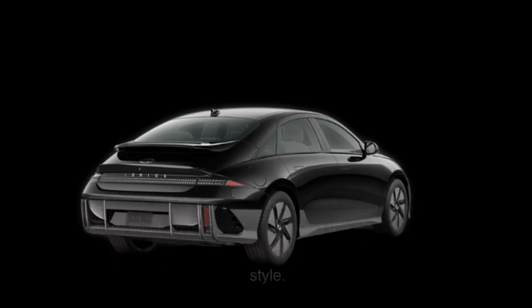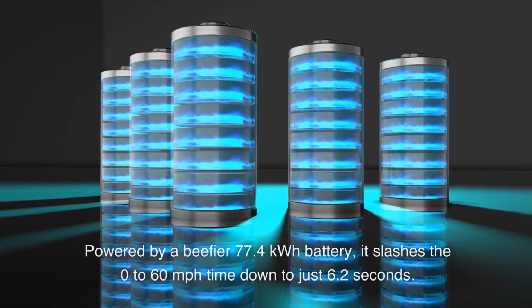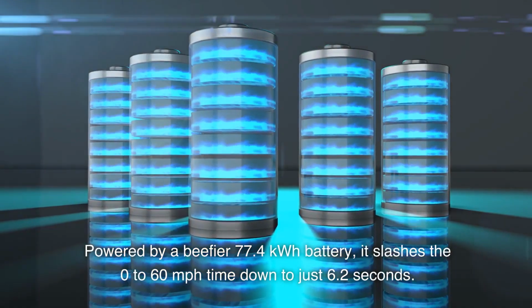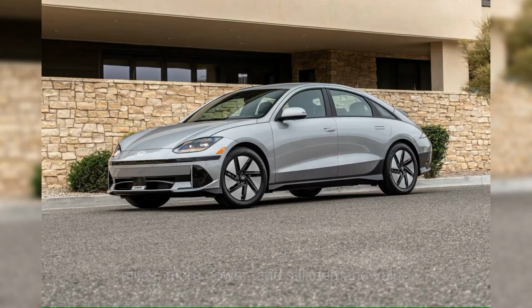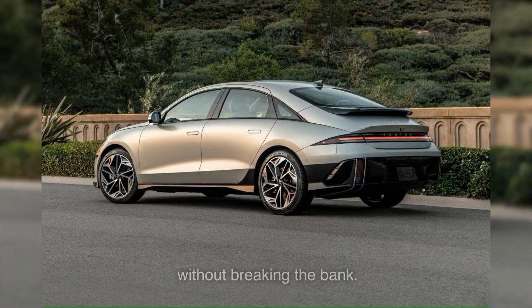on performance or style. Next, we scale up to the SE Long Range AWD, a beast in its own right with a 361-mile range. Powered by a beefier 77.4 kilowatt-hours battery, it slashes the 0 to 60 miles per hour time down to just 6.2 seconds. Priced at $42,450, it's for those who crave more miles, more power, and still demand value. With 225 horsepower, it's quick, nimble, and a testament to what modern engineering can achieve without breaking the bank.